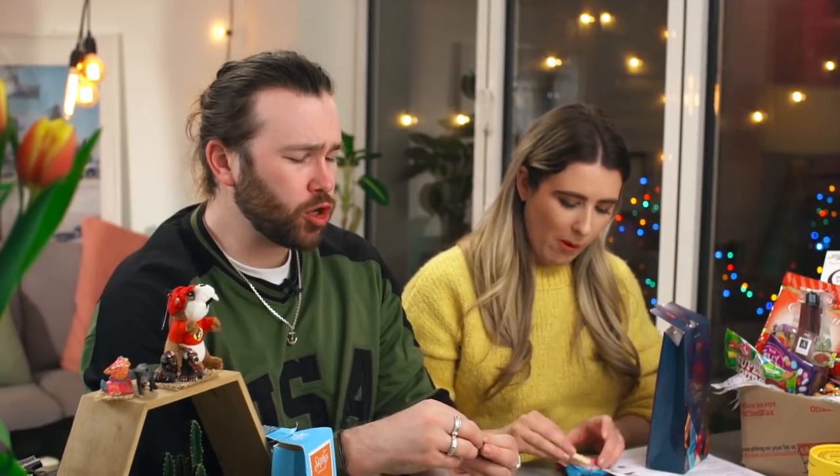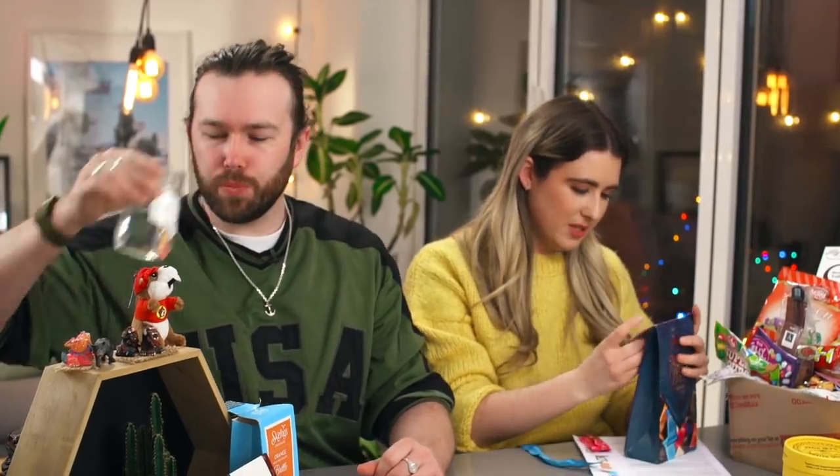Is it good? Yeah. Oh, look at that. You can see the raspberry in it. Mmm. That is so rich and lovely. Oh, wow. Big fan of that. I think Butler's is my new fave.